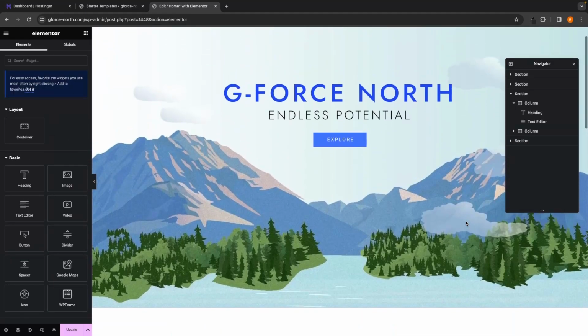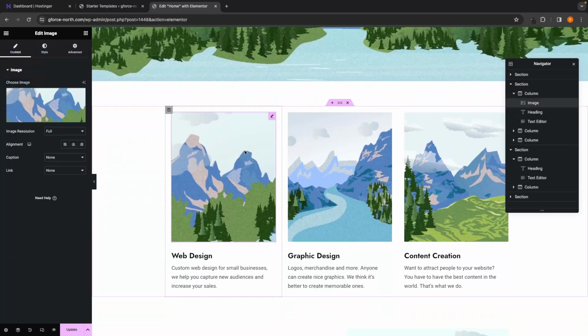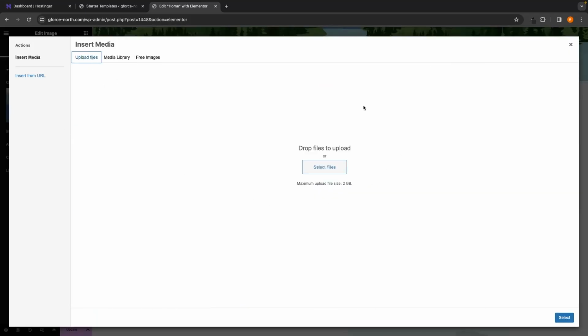Now the rest of this is actually pretty self-explanatory. With the photos, for example, we can simply click into each photo, and then over on the left hand side, it's going to open up this menu. So we can simply click in here to choose the image, and then go ahead and upload different files from our computer that we can go ahead and upload to the site.